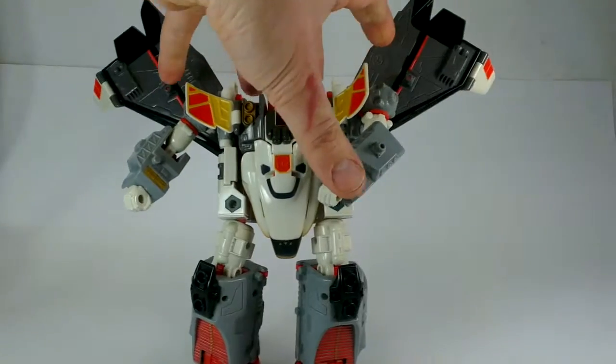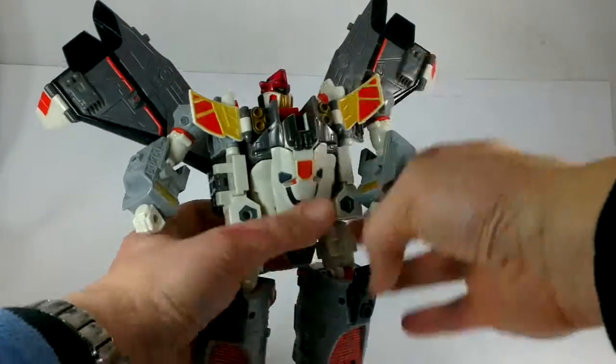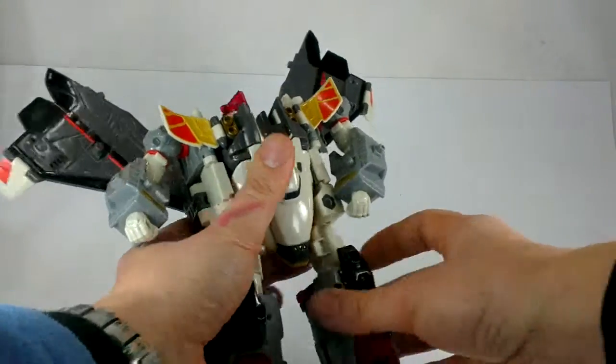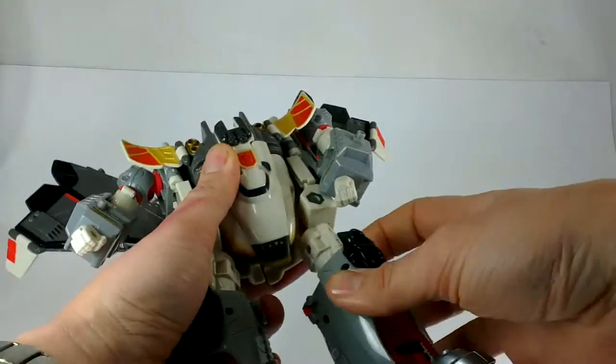Taking the shield off, another thing you can see is that he's got no posability in the backwards and forwards of the hip. That's a bit of a letdown.